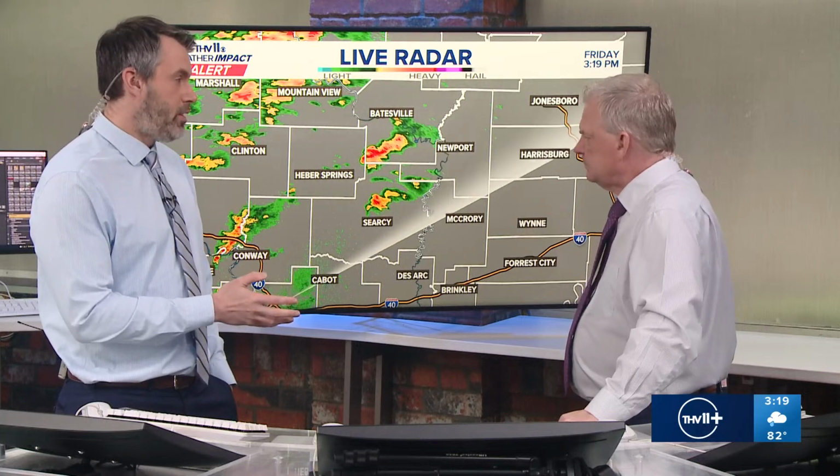These cells have a little kidney bean shape. This is the one north of Searcy. You can certainly see it's got that bend to it. It's tiny though, not affecting much area. Doesn't have any lightning with it, but if there's rotation and it continues to grow up into the atmosphere, and we can see that rotation try to make its way down to the ground.